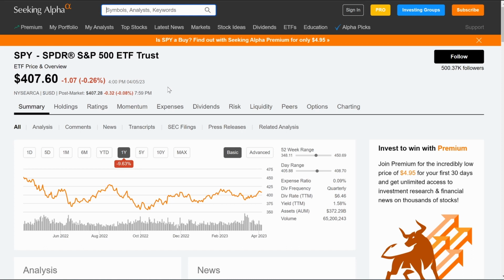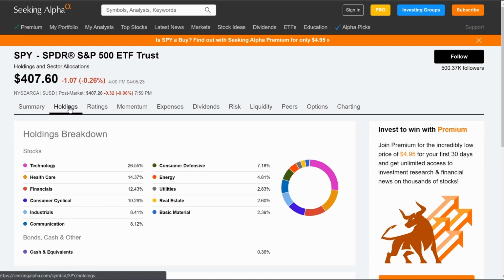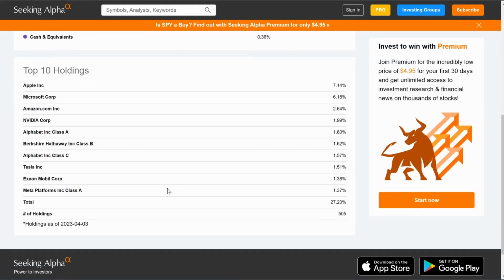So if you jump onto something like Seeking Alpha, you could actually take a look at how much the SPY costs. One share is $407. We could jump over to holdings and see exactly how this is broken down. Here it is by sector, but more importantly, we want to know the actual positions. So here are your top 10 positions. They're companies you've probably heard of before, like Apple, Microsoft, Amazon, Nvidia, and so on and so forth. And then these are just the top 10 holdings, and that makes up 27% of this ETF. And then the remainder of the holdings is the rest. That's the other 70 something percent.